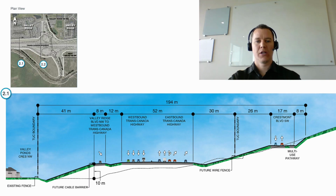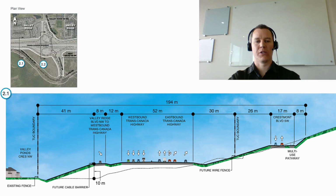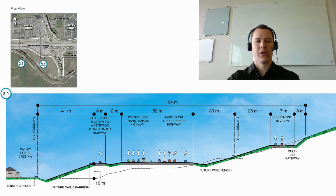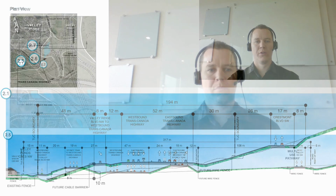As we move across the section, we can see there are 4 westbound lanes on the Trans-Canada Highway at the place where the section was taken. Moving further south along the section line, or moving from left to right on the cross-section itself, we can see the eastbound Trans-Canada Highway lanes, the ramp exit lanes for Stony Trail, and the ramp exit lane for Valley Ridge Boulevard. And on the far right of the section is the realigned Crestmont Blvd and the multi-use pathway on the south side of the road.